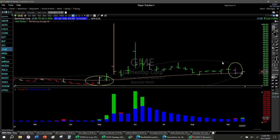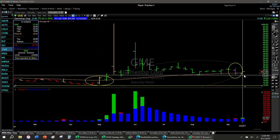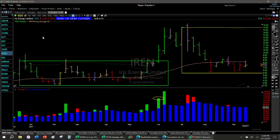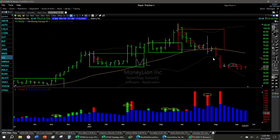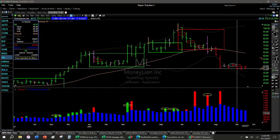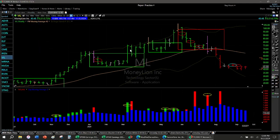GME. How many people are radically into GME? It's the greatest stock that ever lived, right? Yeah. Pink bar signal. It did have an inside bar reaction. But remember, inside bars are 50-50. This could go up or it could go down. We'll see. This little guy, IREN, pink bar, down, nothing crazy, and now we got a bearish shooter bar. ML, big drop down here. I stupidly traded it, but then rectified that quickly. Hasn't done anything. Stays on the list.